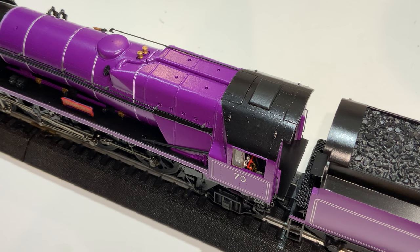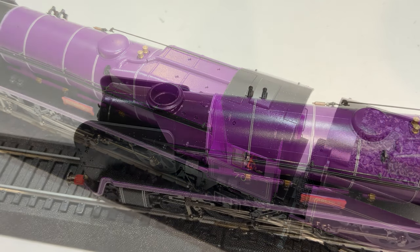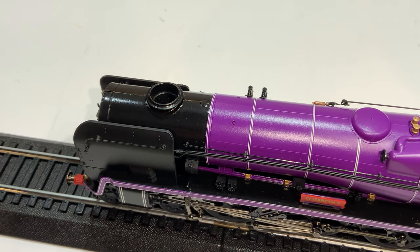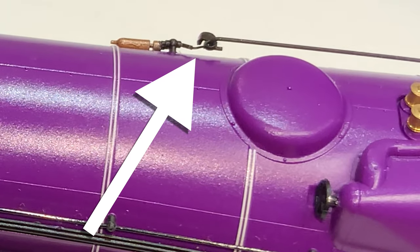One thing I noticed about the purple here, you can kind of see it in the glint of the light, but I'm wondering if the actual purple on the real steam engine is smoother than this. I think a lot of it has to do with the slightly grainy plastic that Hornby uses. But yeah, if you look, it's not bad. I'm not entirely sure how accurate. Oh, by the way, this thing is going to break too.